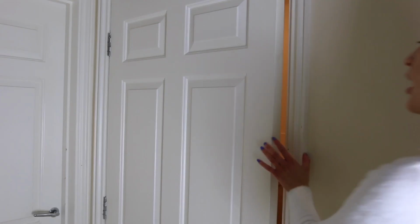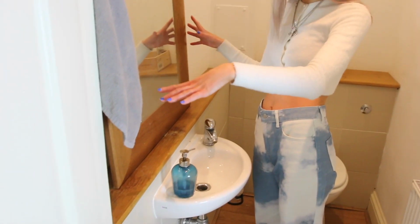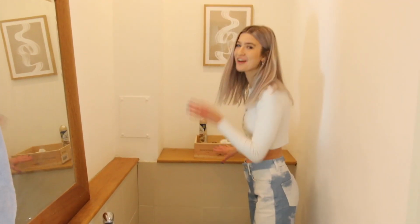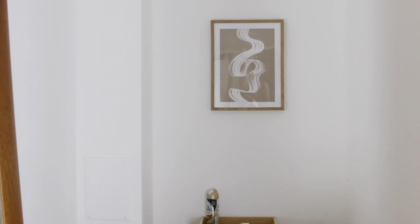Now I'm gonna show you the bathroom. Okay, so just next to the kitchen, we've got a creaky door. We've got a downstairs bathroom, and we've got a big mirror. We've got a little sink, a little soap holder, towel, toilet. And then we found this. This sounds really gross. Basically, we found it on the street. Just put loads of stuff in it. It's a little holder for everything. And then here we've got a little DESENIO print. We have a lot of DESENIO prints.